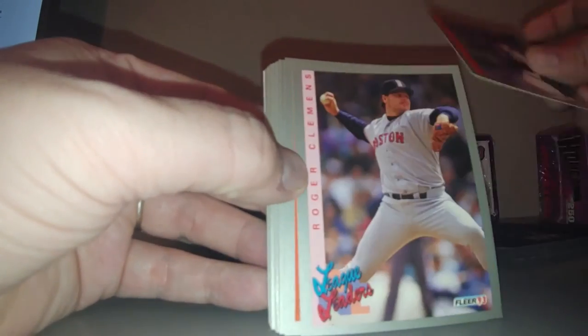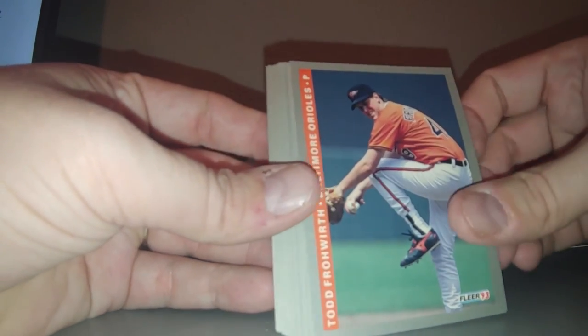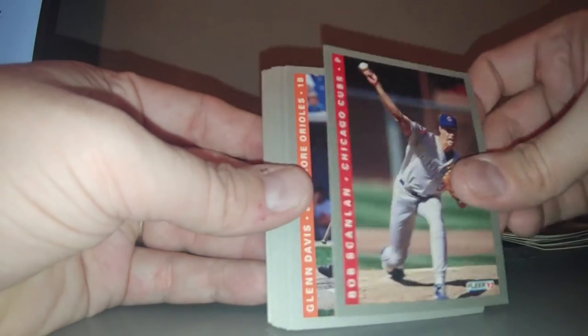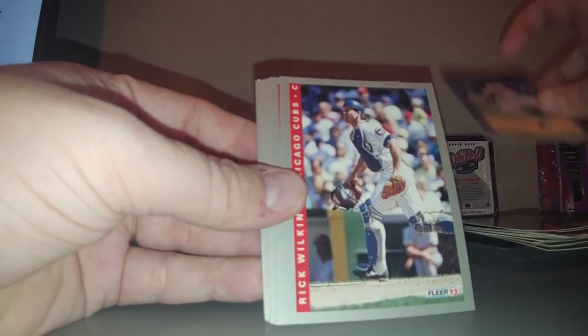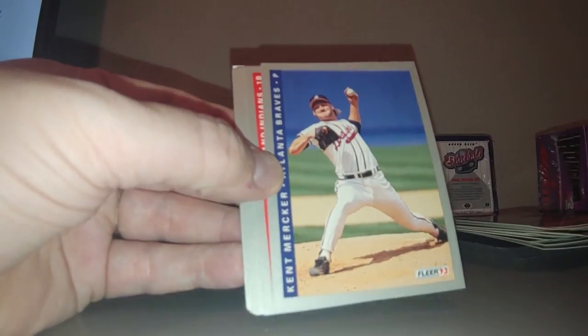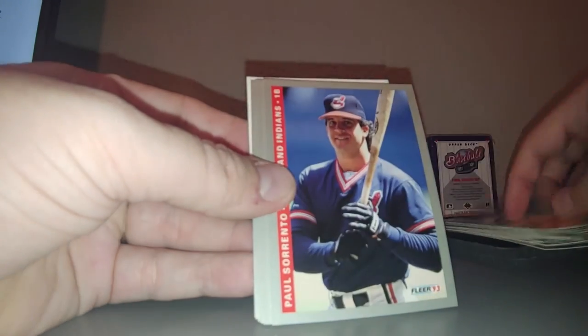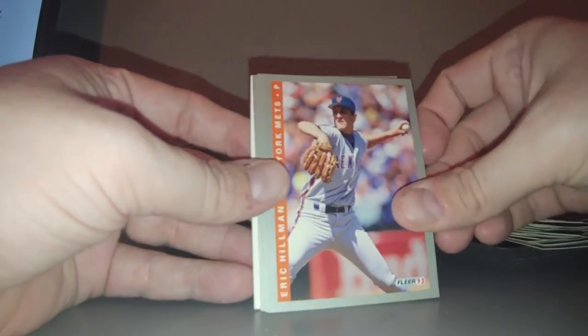The last pack was pretty good. There's a different Roger Clemens. Okay. Cecil. Not different. Paul Sorrento, Howard Johnson, Darren Daulton. There's a Robin Yount on the back. Robin Yount, Hall of Famer.